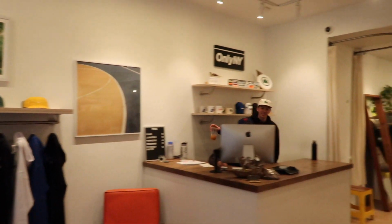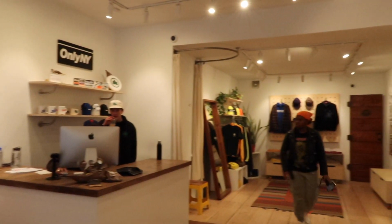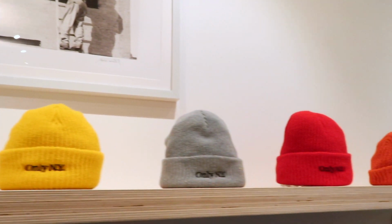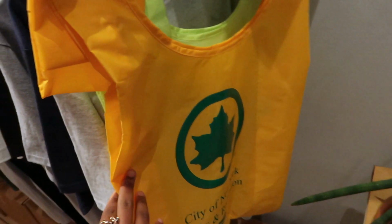At Only New York, located at 176 Stanton Street, they not only have a location in Manhattan, they also have a location in Brooklyn as well. They carry a lot of cool tees. They're very basic pieces. So if you're looking for some really cool basics, I would definitely check them out.